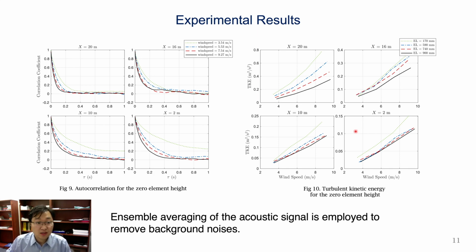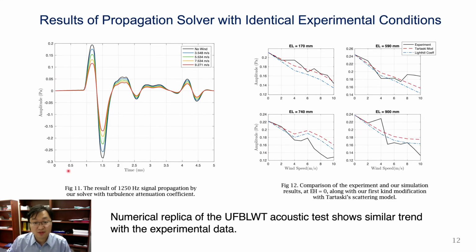Okay, so as we got the experimental data, we repeat the wind tunnel experiment with our numerical propagation solver with a 1250 Hz signal, and use exactly identical turbulent statistics obtained from the wind tunnel. In the left side figure, we observed a significant amplitude drop from 0.19 to 0.11 with mean wind velocity increasing from 0 to 9.27 meters per second.